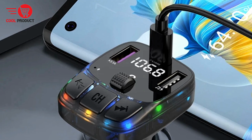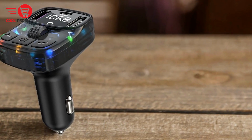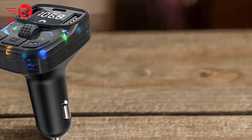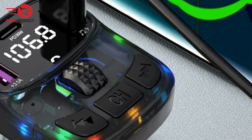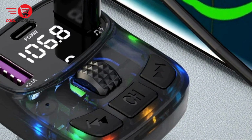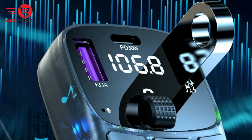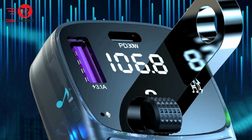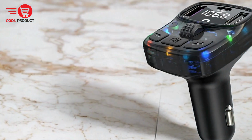It supports plug-and-play functionality with lossless sound quality and a power-off memory function, ensuring seamless integration into your car audio system. Bluetooth car MP3 player. Enjoy clearer music and navigation broadcasts while driving with the Bluetooth car MP3 player feature. This enhances your driving experience by providing high-quality audio playback directly through your car speakers, eliminating the need for additional accessories.